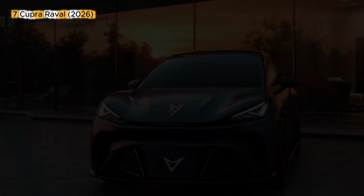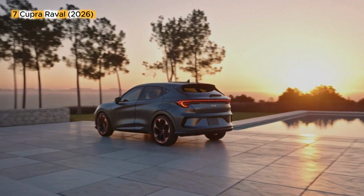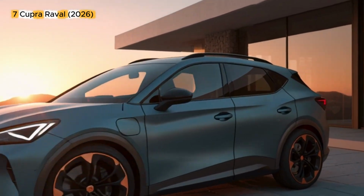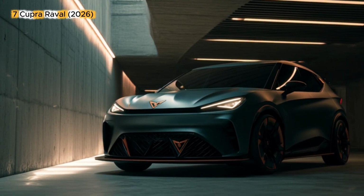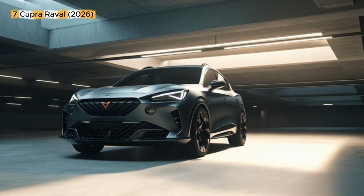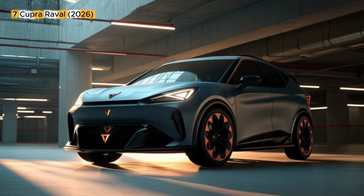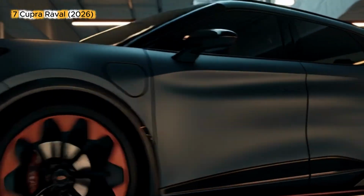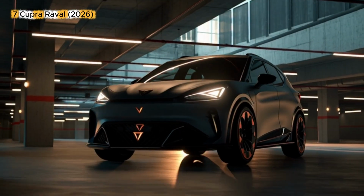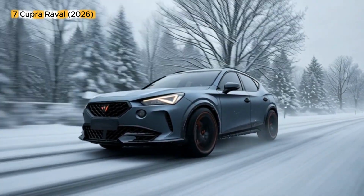Under the skin, the Raval is built with purpose. It uses a front-mounted electric motor, front-wheel drive, with output expected around 226 PS, 222 bhp in the higher spec versions. That gives it a 0-62 mph, 0-100 km/h time in about 6.9 seconds in its early concept form. Range estimates are also impressive. The top version is tipped to hit up to around 273 to 280 miles, 440 km, on a full charge in ideal conditions. And thanks to the new platform and lower weight, it should feel agile, brisk, and fun to drive.